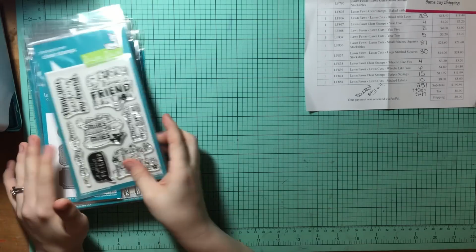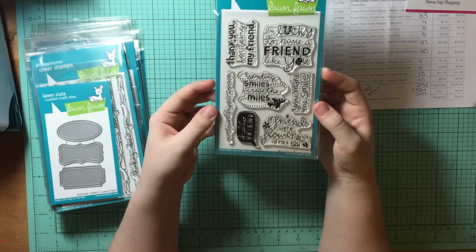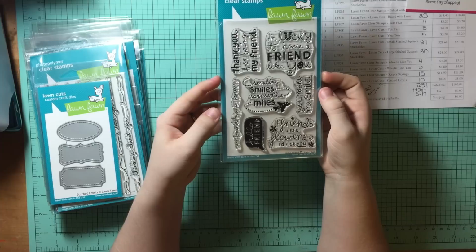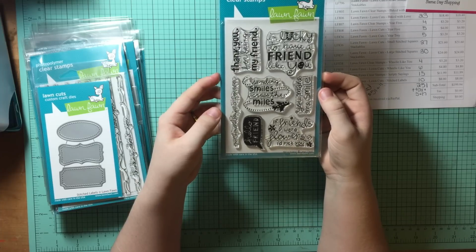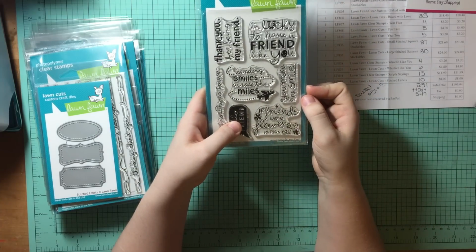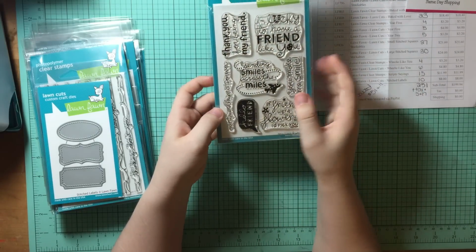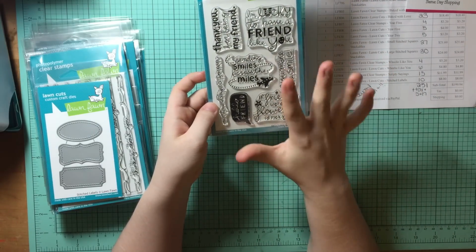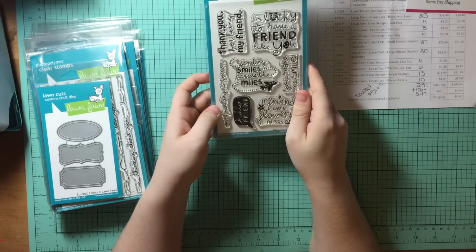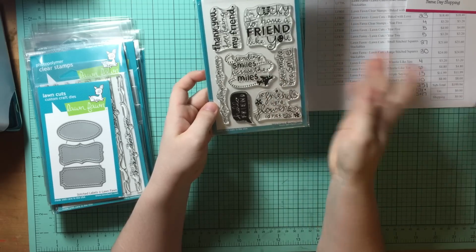So the first few that I got: this one called Hello Friend, because I have a friend that lives in Colorado. I'm in Maryland, so that's quite a few states away. And I would have to drive a plane to get there. Or, sorry, ride a plane. I'm not going to drive it. Once I finally get on a plane, I've never been on one, I'll be going to see her eventually, hopefully. Until then, I might send her a card that uses this sentiment.